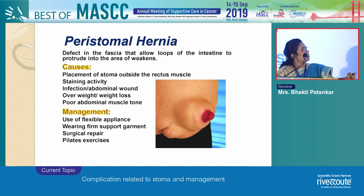Next is the peristomal hernia. Peristomal hernia is a defect in the fascia that allows a loop of the intestine to protrude into the area of the stoma. The causes are, first, preoperatively many patients are not referred to us, and if the stoma is not made within the rectus muscle, then there is a chance of prolapse. Or if the patient has a history of infections, or is overweight or obese, or has weak abdominal muscle tone, in that case this peristomal hernia occurs.